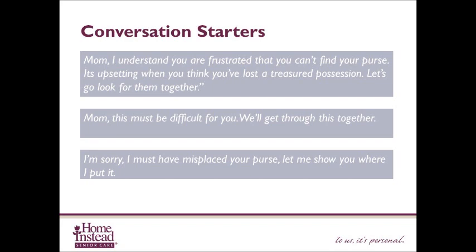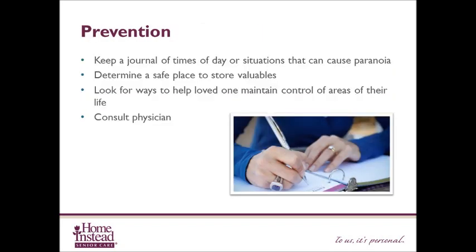And anything we can do to prevent this in the future is important. So let's take a look at some of those things. Let's keep a journal of the times of the day or situations that cause paranoia, like the time of day, certain individuals, places in the house, or the same item being stolen over and over again. You can determine a safe place to store valuables. This way, when they're looking for something, you can show them where it is and you know that they're safe. You can look for ways to help a loved one maintain control of areas of their life, like giving them choices and asking them for help in doing things. And of course, you can consult a physician, since sometimes it's due to depression.